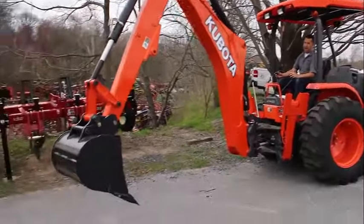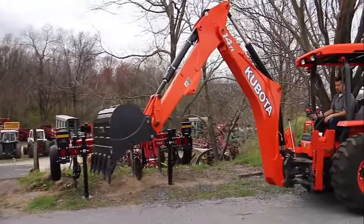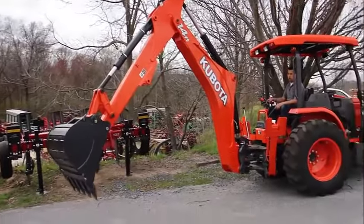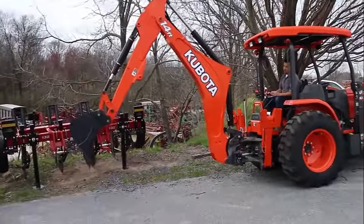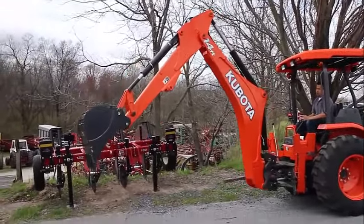M Series hydraulic pumps are located on the side case instead of on the engine, shortening the oil flow path and increasing efficiency. Beveled gear front axle provides the M40 series with better all-around maneuverability, especially for jobs in tight spaces.